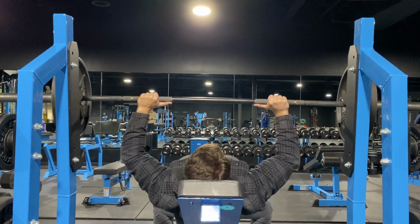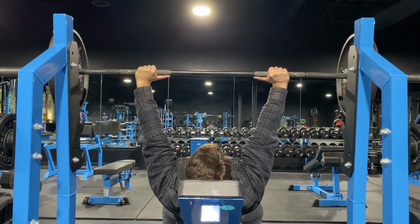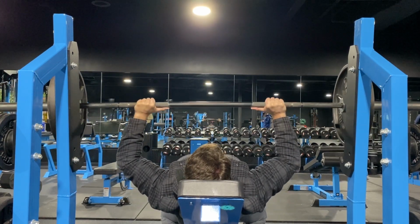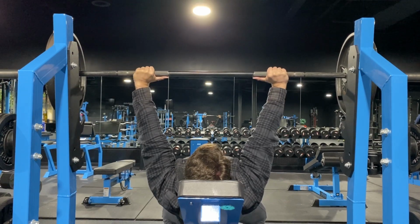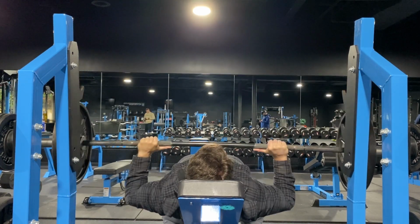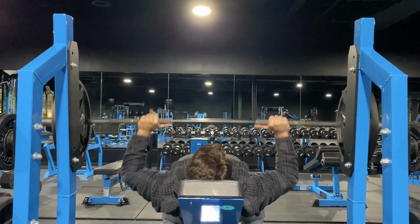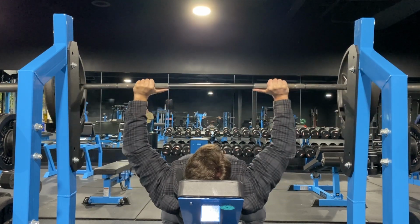I definitely slowed my reps down on the second set, as you can see here. Again, I just dropped the weight, and I wanted to focus a little bit more on the squeeze and the stretch rather than just pushing heavier weight. I only did 2 sets in incline barbell today.